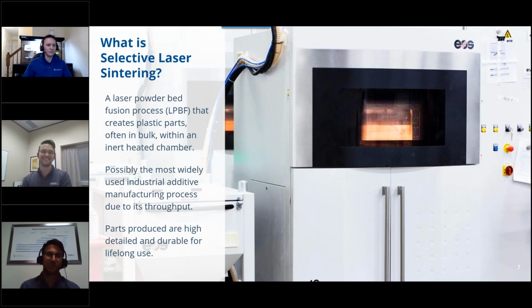So it's a laser powder bed fusion process that has the ability to create parts in bulk. And it's doing this in an inert heated chamber. You can kind of see this big, I think Greg calls it the big white refrigerator right there. This is actually one of the machines. So that flash of light is where the process is actually taking place, and there's nitrogen being pumped in there, so there's no oxygen in that chamber.